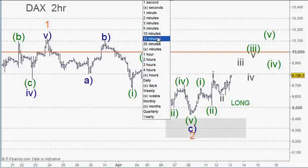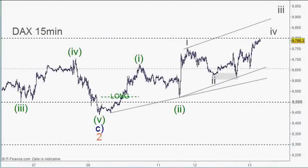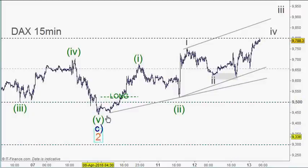On the 15-minute chart here, we've got from wave 2, looking at wave 1 and 2 here.